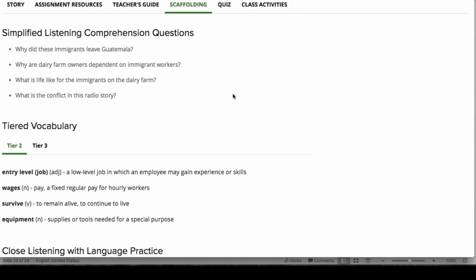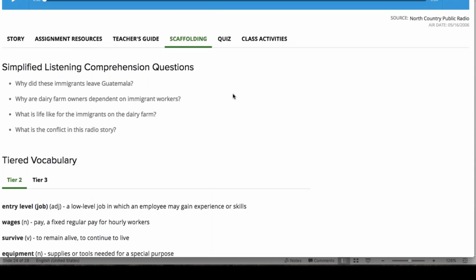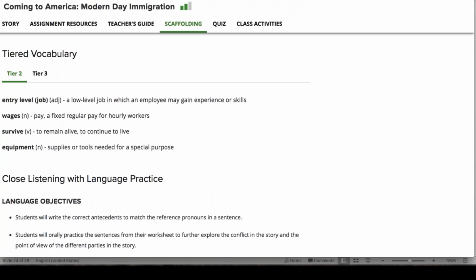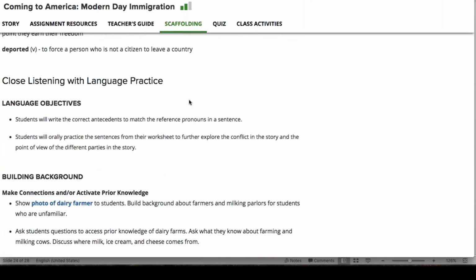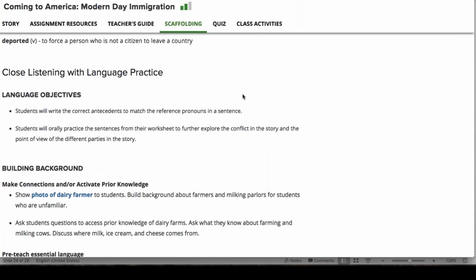And then the next tab here is scaffolding. So all these resources that are for scaffolding and ELL supports will be here for easy access. So we have the listening comprehension questions, but with simplified language, so it's easier to understand. We also include tiered vocabulary. So tier 2 come from academic word lists, and then tier 3 here are subject specific. We also have a close listening with language practice section, so it helps you scaffold complex texts for those struggling readers or ELL students.